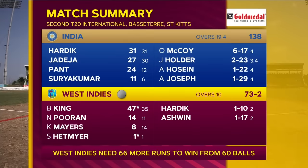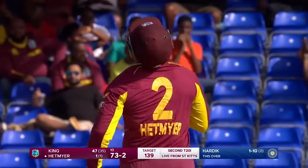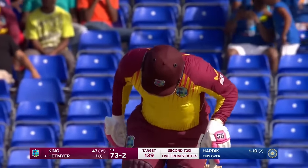60 balls left for the West Indies to level the series, in a solid position, if not altogether comfortable, at 73 for two. Brandon King unbeaten on 47. He'll want to be there to the very end. Hetmyer pretty new to the crease, just the solitary delivery he's faced.